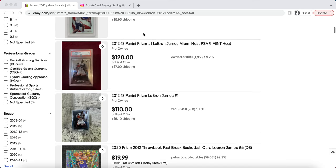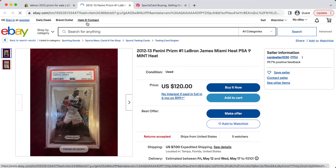So today I'm bringing you guys a brand new sports cards video. In today's video, I'm going to be talking about five LeBron James cards that I believe are incredible investments right now.